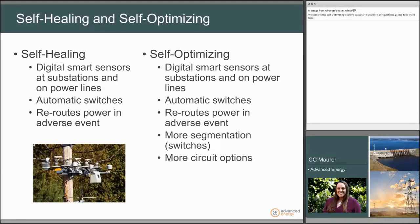Self-optimizing systems use the same technology for switching as self-healing. Self-optimizing grids are essentially enhanced self-healing networks. A self-optimizing system has many more switching devices along the circuit, allowing more segmentation and fewer customers to be affected by adverse events. Duke Energy has a 10-year goal to have 20% of its customers served by these segmented circuits and self-optimizing distribution. So with the grid of the future, instead of thinking in terms of only transmission and distribution, the utility is taking a close look at the distribution side and planning more on the design of feeders, circuits, and circuit segmentation.